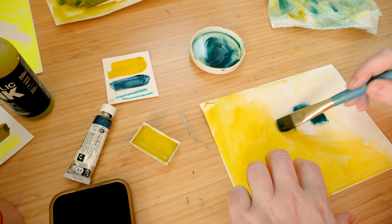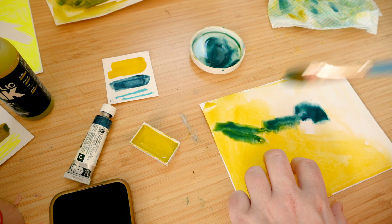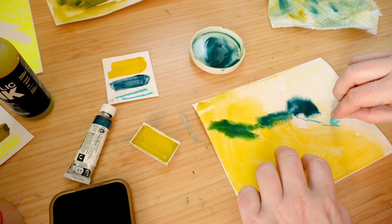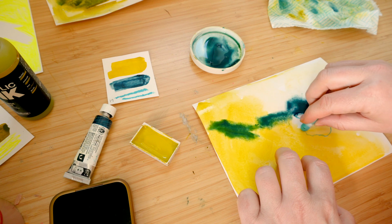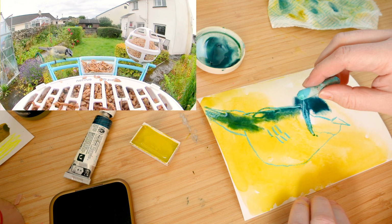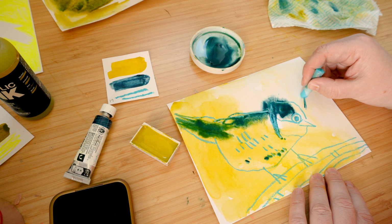I have maybe 20 different color palettes, and I just picked a few of them for this challenge, and then I picked one for each of the 4 birds that I'm going to be drawing. So this one here uses, I think, the Schmincke Horadam Naturals watercolor. I think it's the new watercolor. I could be wrong, but I'm pretty sure it is. And then an oil pastel and then a little gouache there.